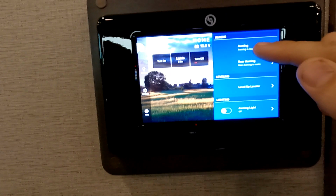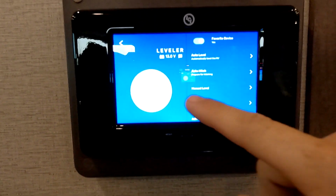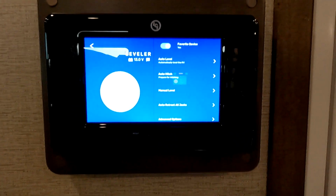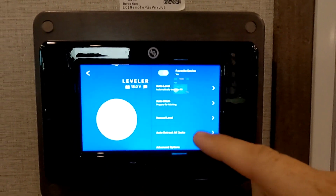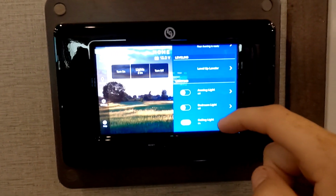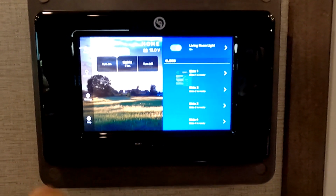You can do your awnings, your forward and your rear awning. You can check out your leveling right here. And there's a little circle inside the circle of the crosshairs, and that shows you how level you are, left, right, front, back, whatever. You can auto hitch. I mean, you can do all your leveling stuff from inside here. Also your awning light, your bedroom light, all your ceilings. You can move all your slides in if you wanted to.